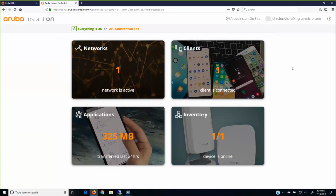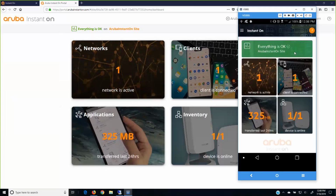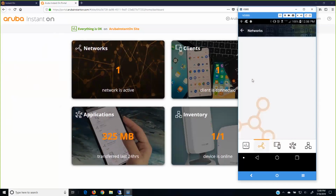Well, we can certainly do that. So what I'm going to do is walk through this mostly through the mobile world, but you'll see as I make changes, the web-based, the cloud-based access is also going to change as well. So let's go into this network site.